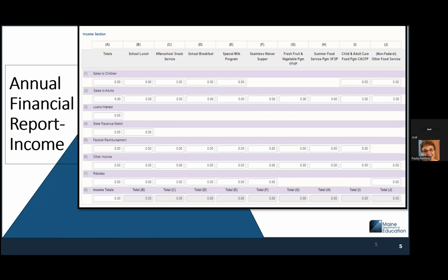reimbursable meal. This includes extra milk, second servings, a la carte, banquets, food service to any organization such as administration meetings, parent-teacher conference, etc. So any catering, vending to outside organizations. So this is really any non-claimable item served. This is reported in column J.